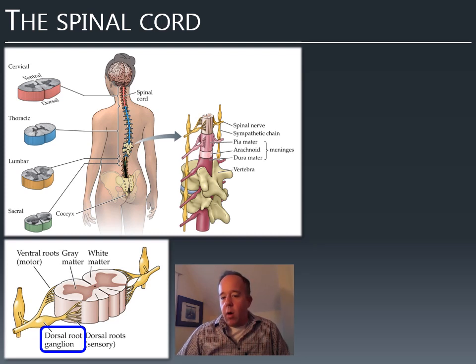It's sort of like on and off ramps on a highway. They're not all over the place. Every so often, there's an opportunity to get on or get off. And that's the same setup here. So the spinal cord has nerves that leave and nerves that enter, but not randomly. These nerves enter and exit between the vertebrae. So you have many dorsal root ganglia, you have many ventral roots, and they exit between the vertebrae.